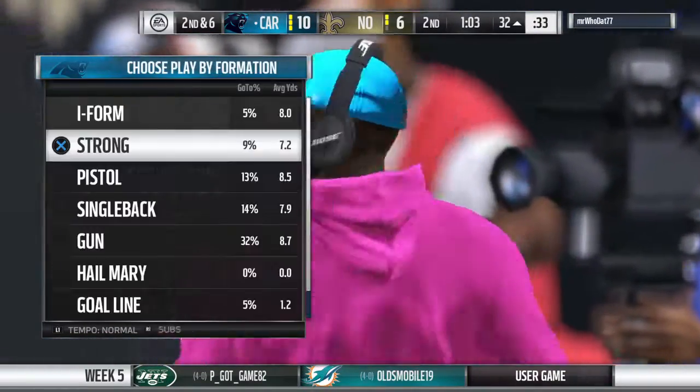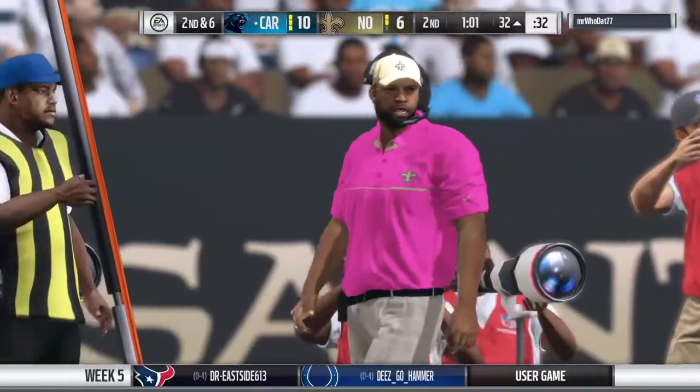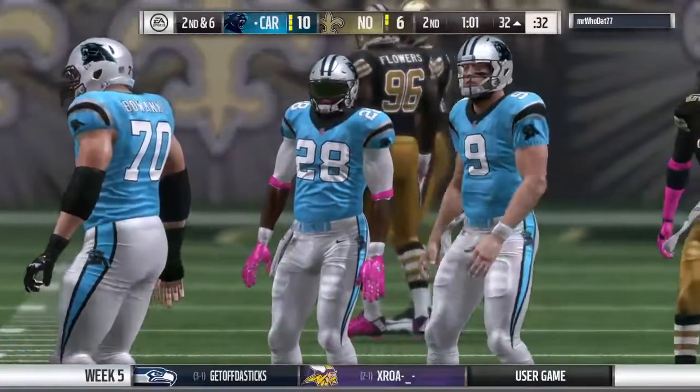Not a run that you're going to write home about, but still a good first down run. That's what an offense calls staying on schedule. 3 to 4 yards on first down. You're set up very well for the rest of the drive.